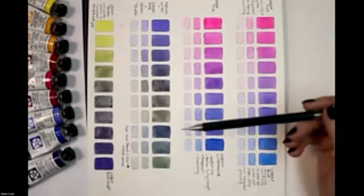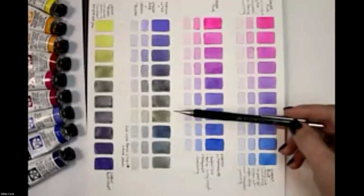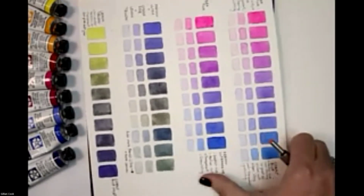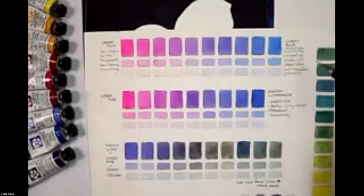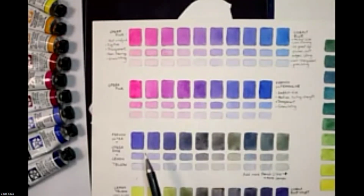So before I start, I don't launch into painting. I first of all do my swatches like this. Okay, and I like my cobalts. I love opera rose. I like colors that are non-staining because I'm very heavy-handed. Unfortunately, I'm in therapy for that. But I tend to be a little bit heavy-handed. So I like colors that don't stain so that I can lift them.